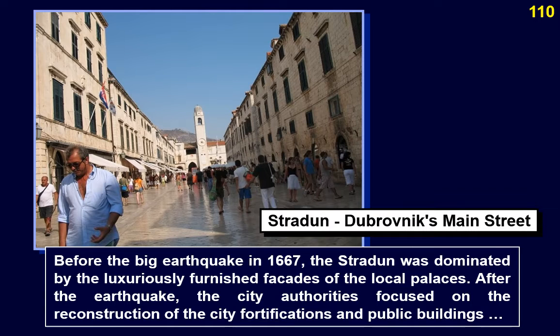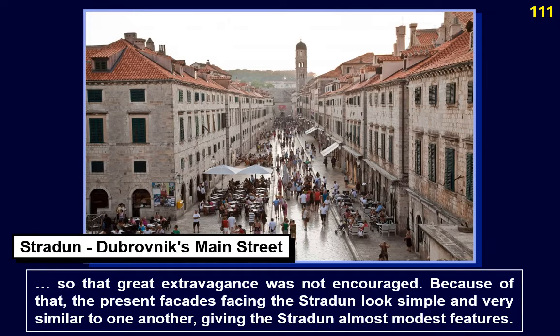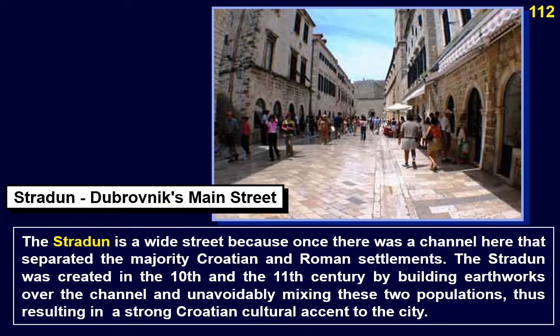Before the big earthquake in 1667, the Stradun was dominated by the luxuriously furnished facades of the local palaces. After the earthquake, the city authorities focused on the reconstruction of the city fortifications and public buildings, so that great extravagance was not encouraged. Because of that, the present facades facing the Stradun look simple and very similar to one another, giving the Stradun almost modest features. The Stradun is a wide street because once there was a channel here that separated the majority Croatian and Roman settlements. The Stradun was created in the 10th and the 11th century by building earthworks over the channel and unavoidably mixing these two populations, thus resulting in a strong Croatian cultural accent to the city.